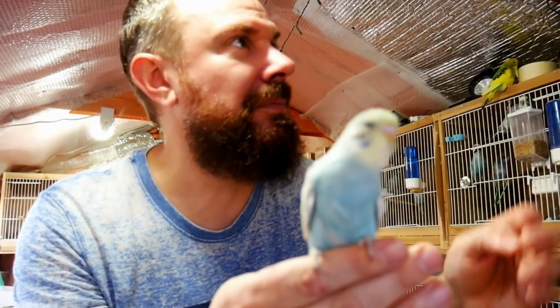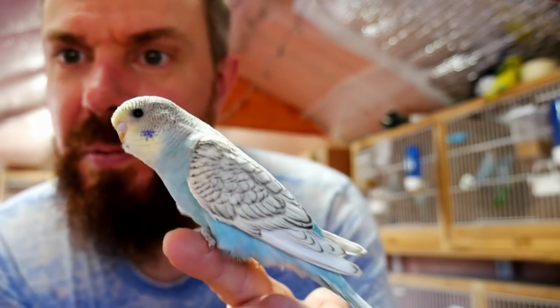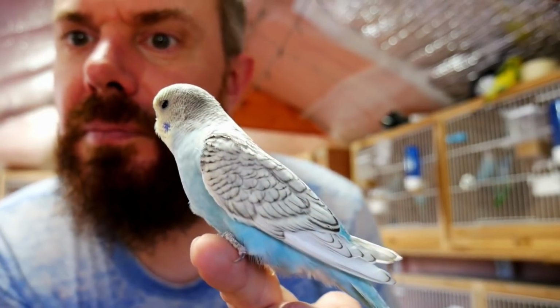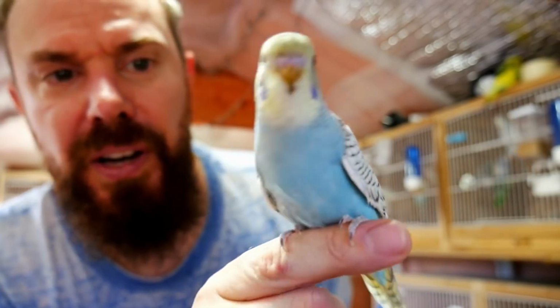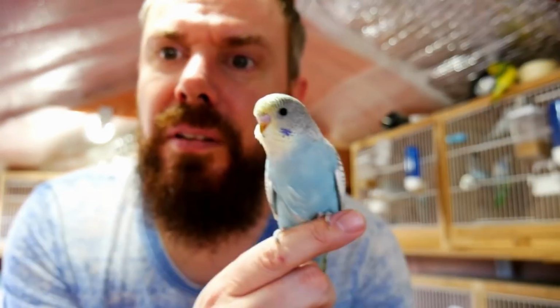Oh, joining each other. You want to be together? Go up there then. Yeah, really lovely markings on the wings. Really light blue underneath and the yellow face. So, yep. When it grows up, it's going to be even more beautiful, aren't you? Say hello to everybody.